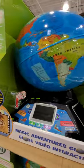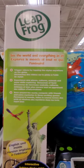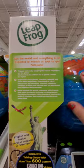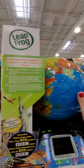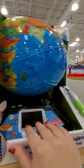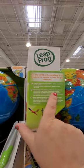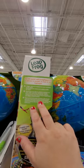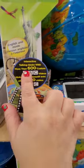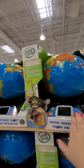I really like this Magic Adventure Globe. It's $89. Trigger videos by tapping the stylus anywhere on the globe. Wow, like it. It has a pen here. Experience new places, cultures, animals, and more while exploring thousands of facts. Race around the world, compete with friends, and solve mysteries in three exciting games. It is awesome. It is a really good gift.